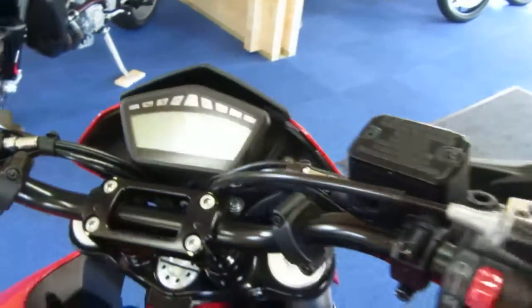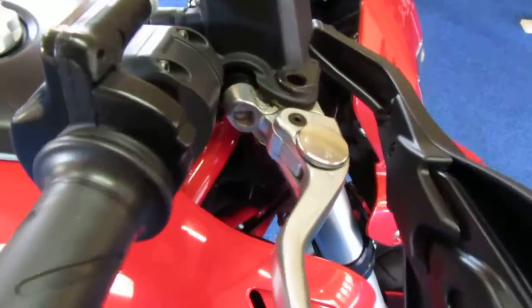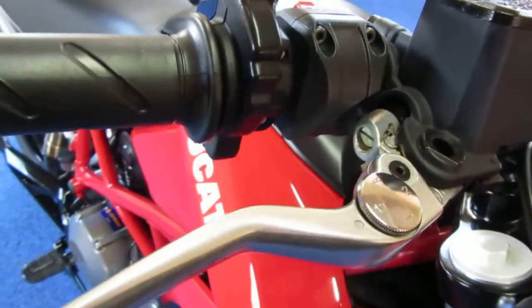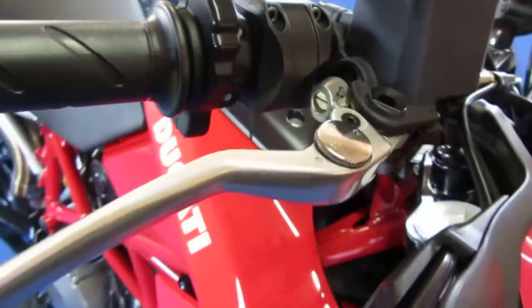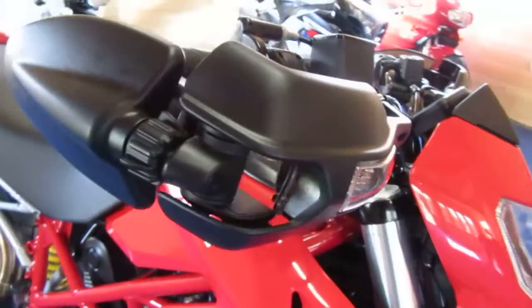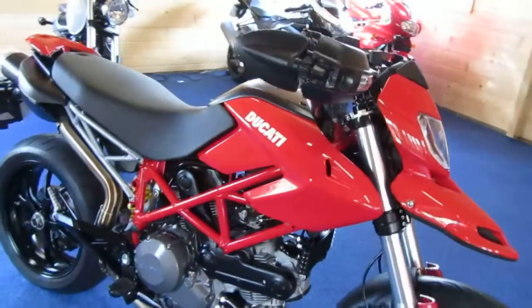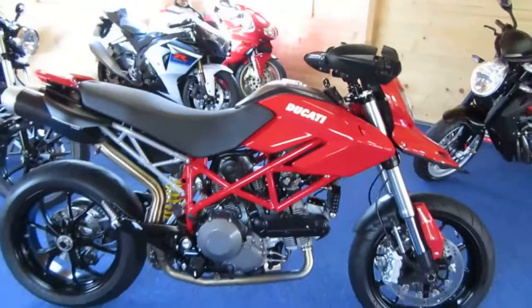And again, just do some final close-ups for you, so you can see even such things as the brake and clutch levers, and the mirrors and the hand guards. There genuinely is not a mark on this bike anywhere, and I challenge anyone to find one.